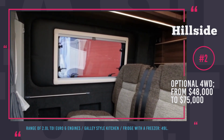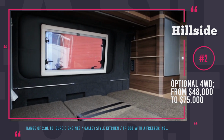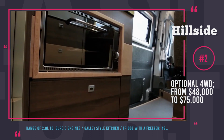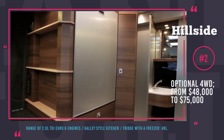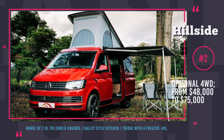As a quality-built VW, the car is powered by the range of 2.0 TDI Euro 6 engines with optional manual or automatic transmission and a 4-wheel drive. And the prices for the Hillside VW campers fluctuate between $48,000 and $75,000, depending on the chosen package.